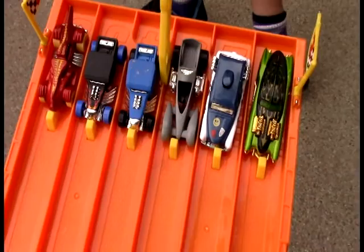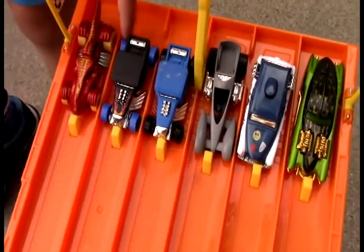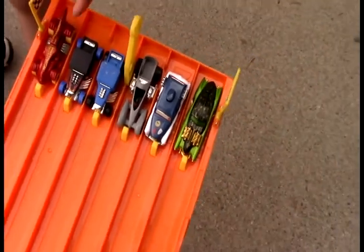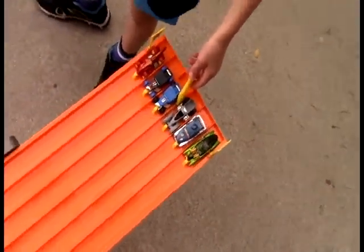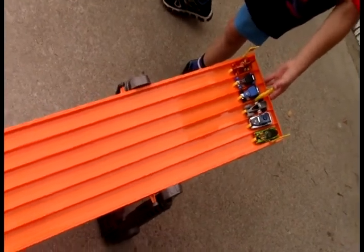We also have two Bone Shakers. The Bone Shaker in lane five is the super speed one. That will be another one to watch. And lane six is the T-Rex car. Leo, what is your choice for this round? My choice would probably be this one. I'm going to pick lane one.